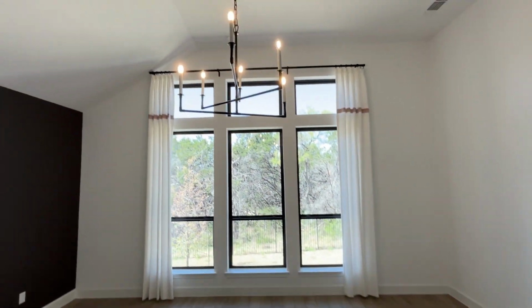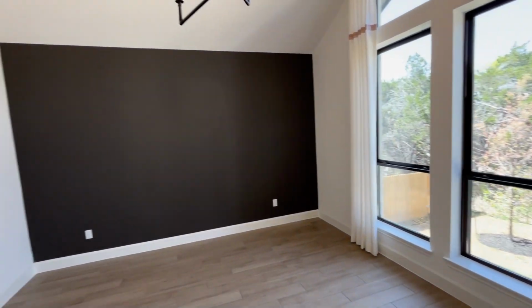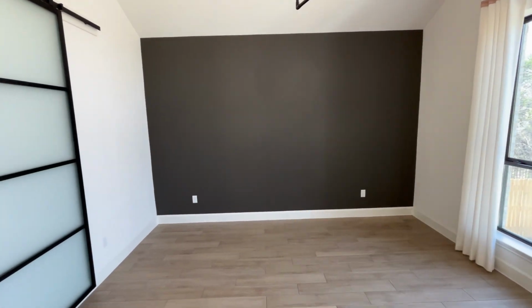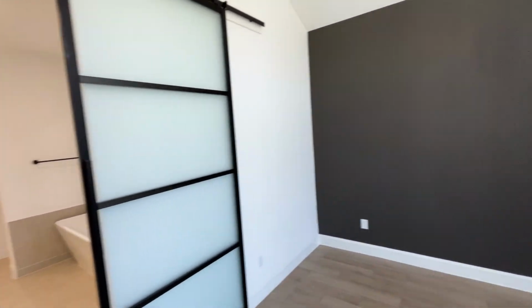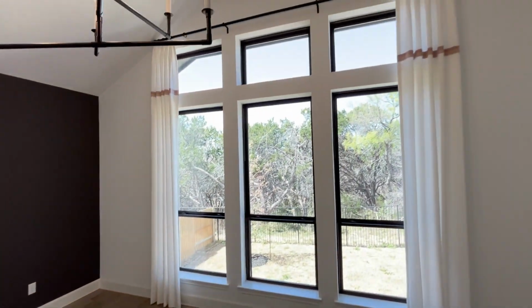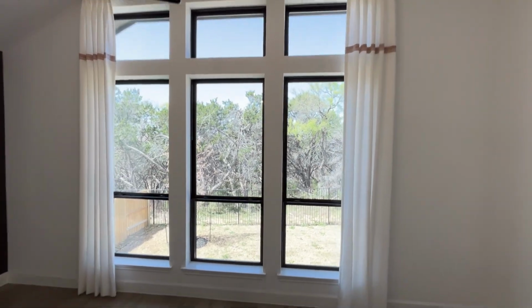And then we come into the primary bedroom. Really interesting, again, with their light fixture. We have a painted wall here. We have a sliding door. Very cool. And lots of windows. Perry's known for having tall windows. They put another window on top of that.